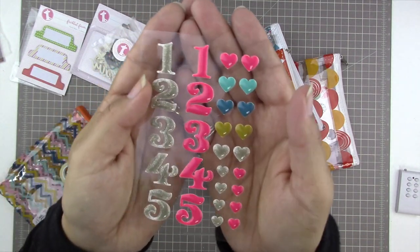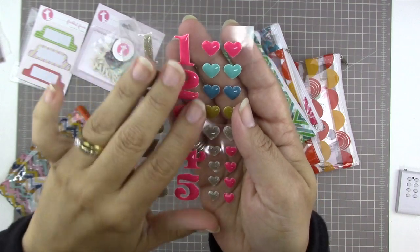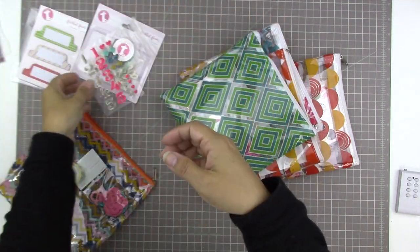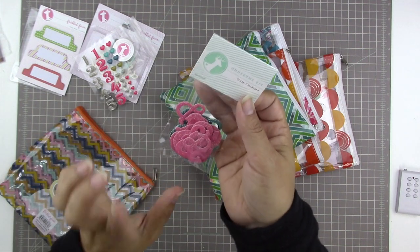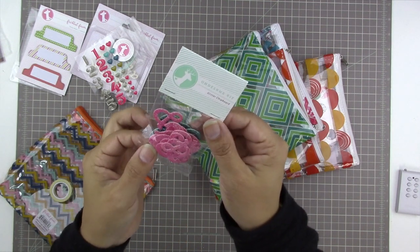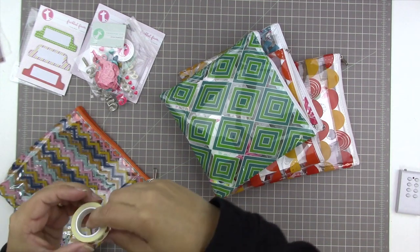And then this wasn't in each of them, so this was specific to this bag. It's a set of enamel numbers and shapes. Really cute. And a lot of my bundles, if not all of them, came with this package of ampersands in teal and pink. I do have an open package, so I will find that for you.